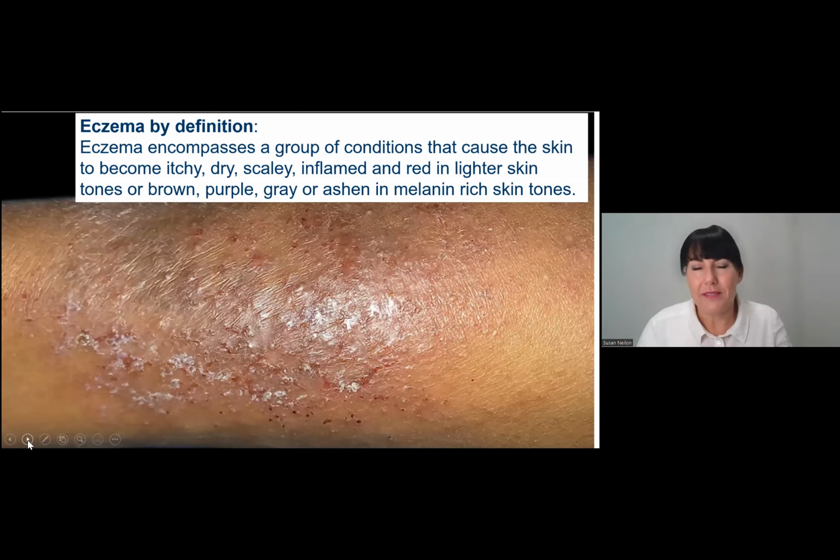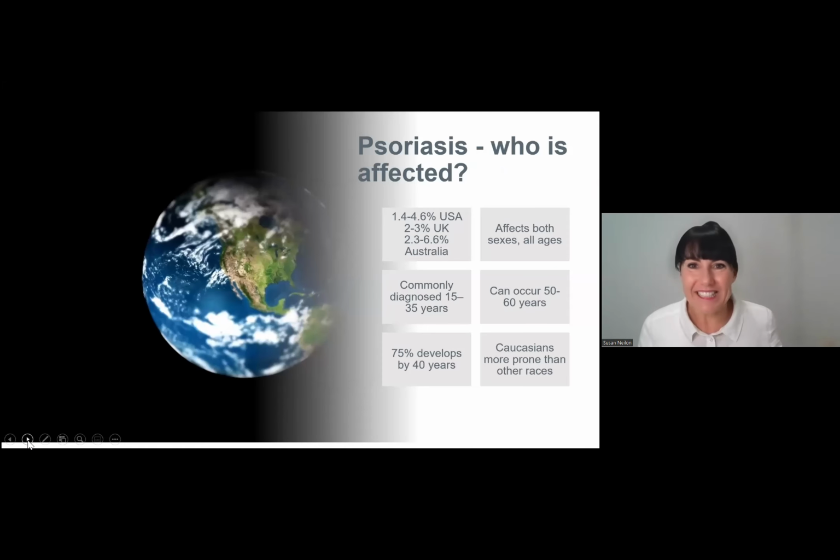Obviously, in the skin, we'll see tones of a purple-brown colour in this melanin-rich client that you can see right here. Sometimes you can see blisters and the rash form. And in a less melanin-rich skin, in a fair skin complexion, it'll be a pink to a red colour, but always dry, scaly and itchy. So who actually gets these skin conditions?